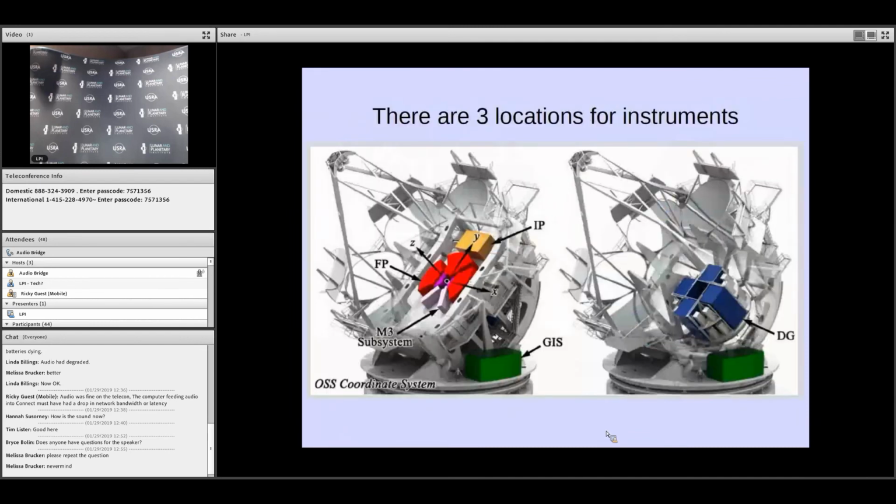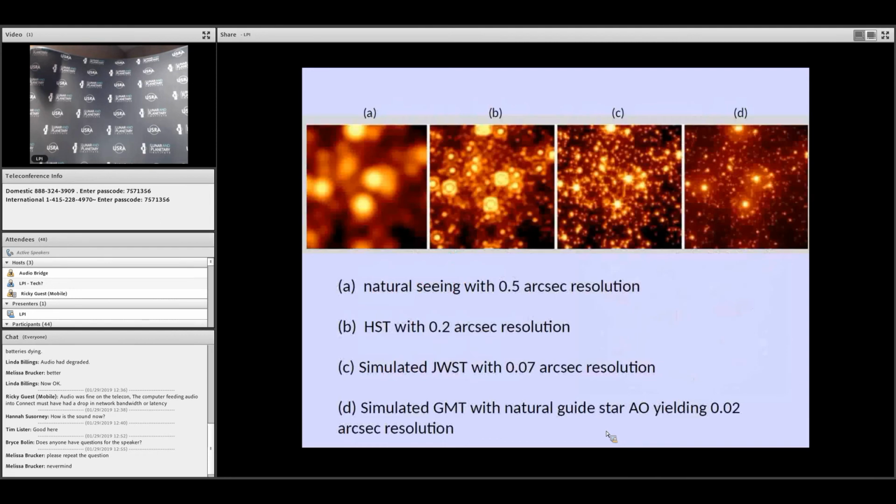Next slide. So this is a graphic that shows you what happens when you go to a large telescope in a good site with adaptive optics. The first panel, the A panel, is natural seeing of a field with 0.5 arcsecond resolution. And 0.5 arcsecond resolution is not particularly difficult for the Las Campanas site. That's very typical for that site. It's a very good site, even though it's not as high as some of the other sites.